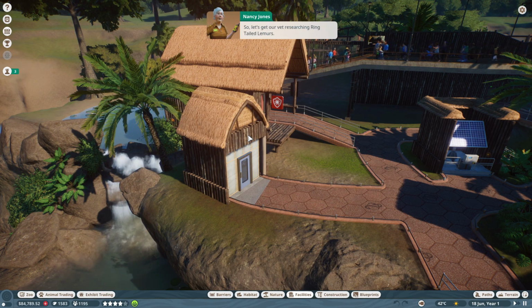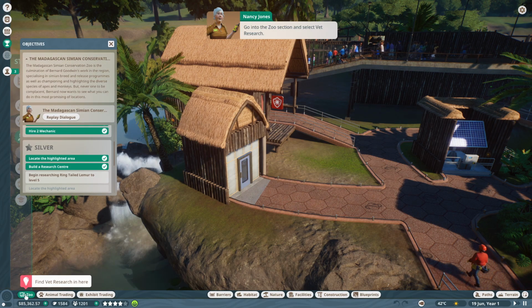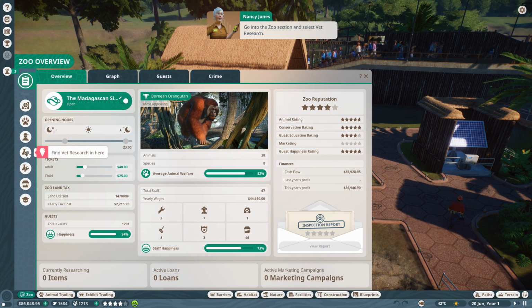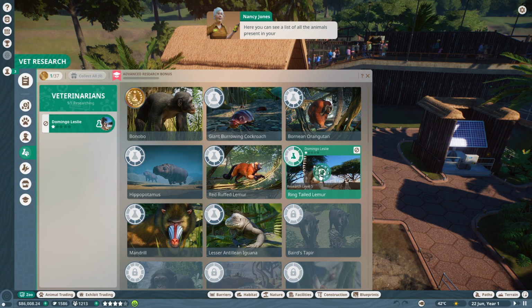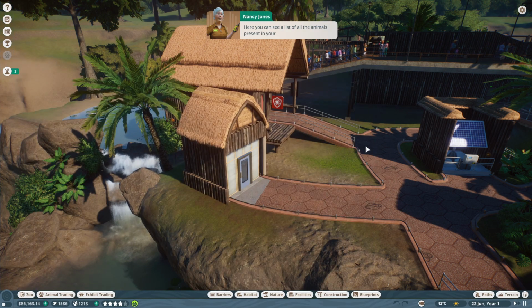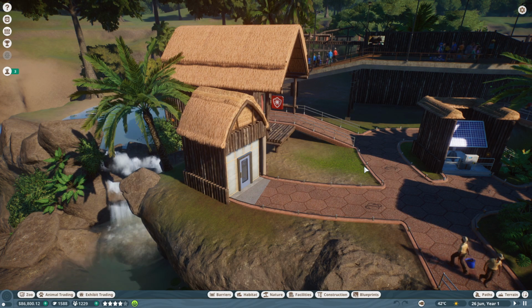So, let's get our vet researching ring-tailed lemurs. Go into the zoo section and select Vet Research. Here, you can see a list of all the animals present in your zoo, and also all the potential diseases that can occur. Now, drag and drop your vet onto the ring-tailed lemur to start their research. Done it.